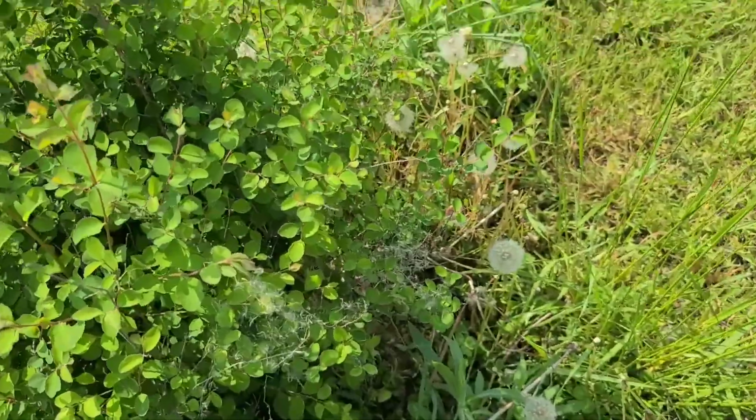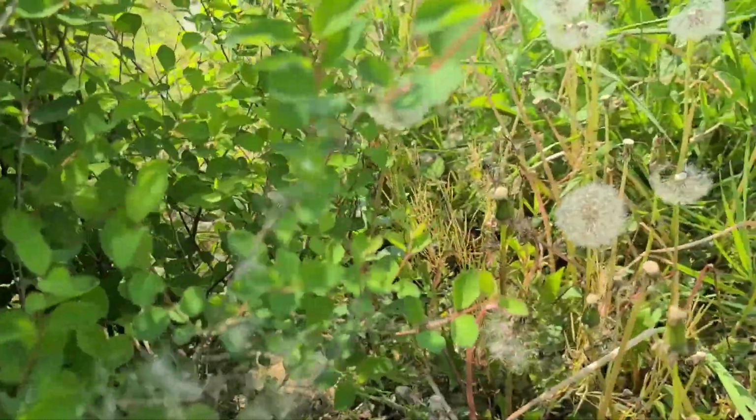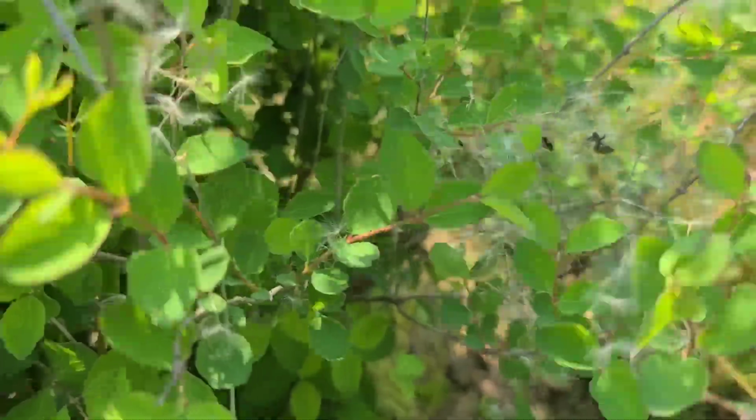Blueberry. Yeah, this is a pink blueberry. Looks like it's flushing out really good. I don't see the tag. I think the tag must have fallen off.